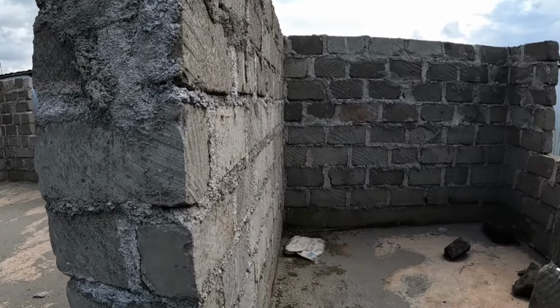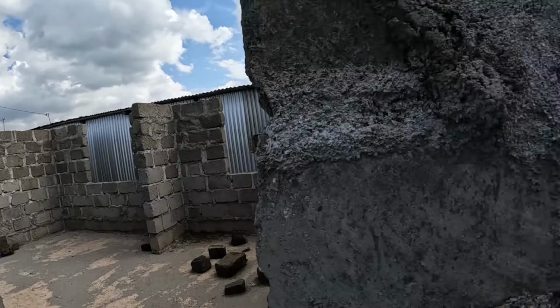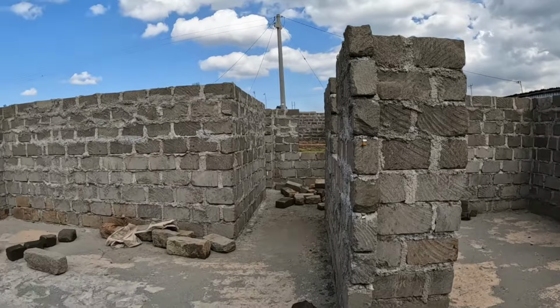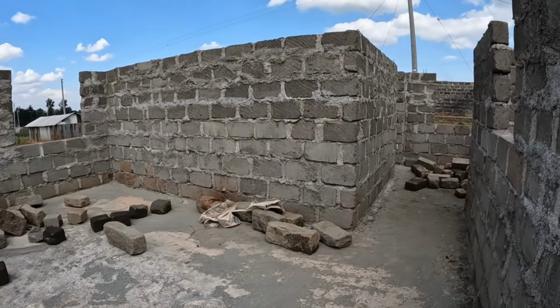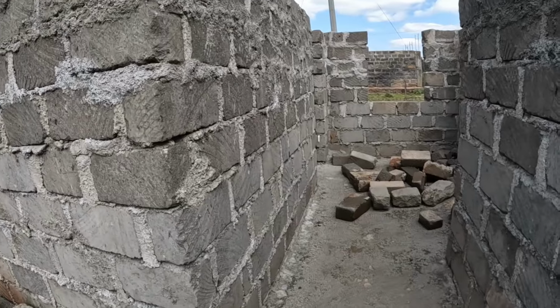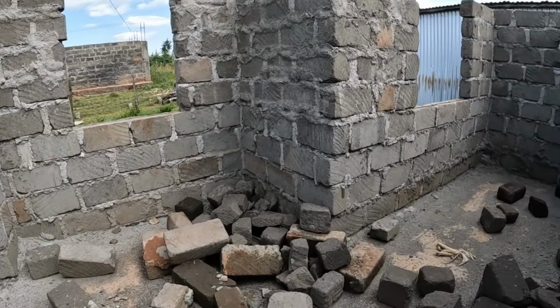Imagine. Good thing about plaster is that plaster is a 2 days thing. Like choo, you're done with plaster. Choo, done with plaster. Choo, plaster is done. If you have enough sand, plaster is just a 1 week thing. Or even a 3 days thing.